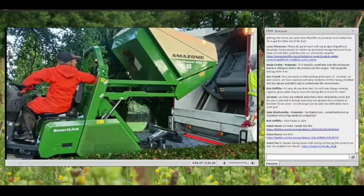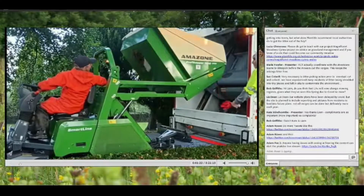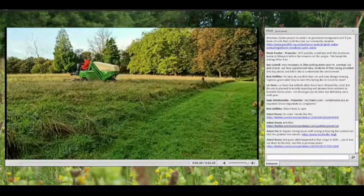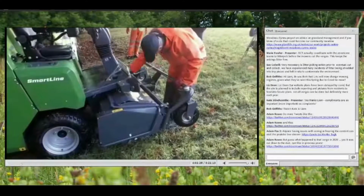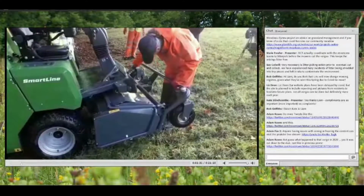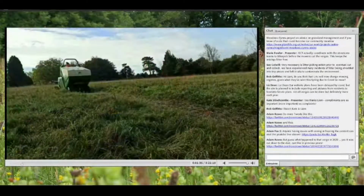We also selected this machine because there are really very few maintenance issues. It's really easy to access the flails, and you can really easily adjust the cutting heights. It's also adaptable enough to be used for normal grass cutting if required.